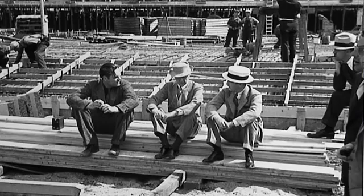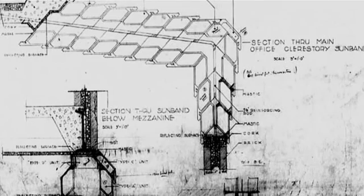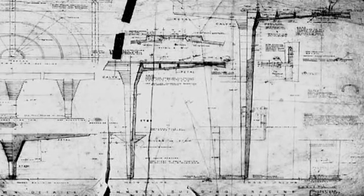His collaborators say that the ideas came to him quickly, but that it took him a long time to explain the geometry of the building. He would often change details at the last minute, and his frequent improvisations made life hard for the engineers and construction foremen.